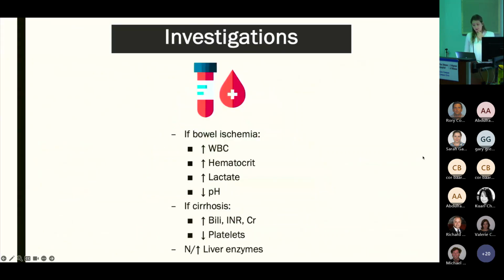So in terms of blood work investigations that these patients require, if the splanchnic vein thrombosis results in bowel ischemia, as you've learned to recognize, you'll often see a high white count, hemoconcentration, an elevated lactate, and a low pH. And if they have underlying concomitant cirrhosis that's predisposed them to this condition, you'll often see elevated liver function tests, bilirubin, INR, they may have a high creatinine as well, and they're often quite thrombocytopenic.